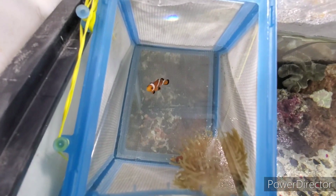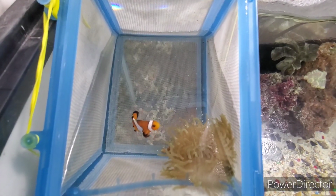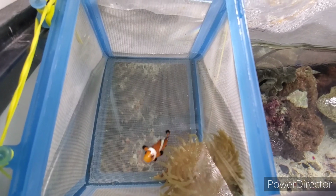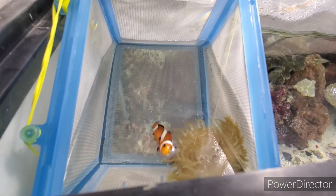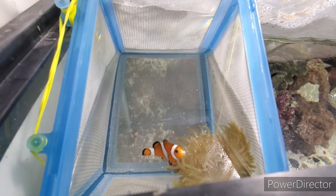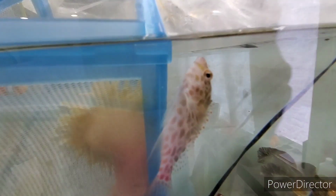And here's my clownfish with its anemone. It actually went into the anemone a few times. It goes in, goes out, and the anemone actually closes when the clownfish goes in. Hopefully he'll eventually just go into the anemone.